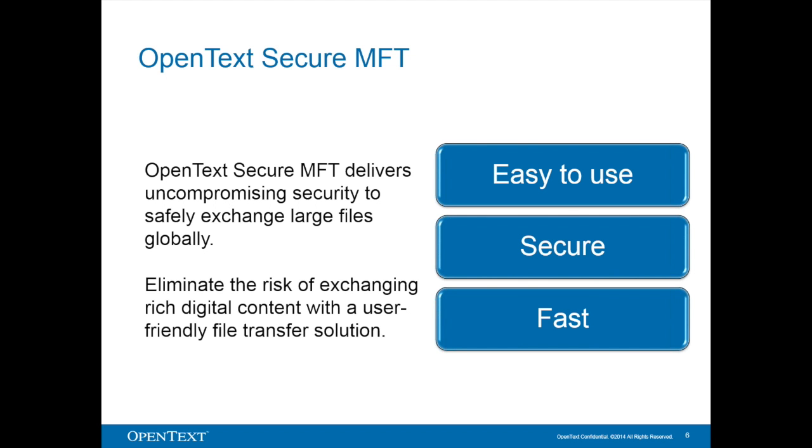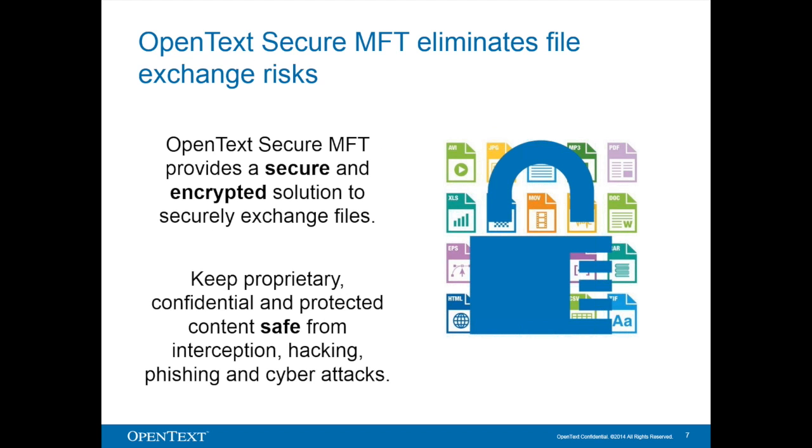The three things that we're going to focus on for Secure MFT today are how easy it is to use, how secure it is, and how fast it is with our acceleration technologies. Robert's going to talk about these in a little more detail, but just to give you a highlight, in terms of security, Secure MFT is a managed file transfer solution that eliminates the risk associated with file exchange. It provides a secure and encrypted solution for all employees to safely and securely exchange those files and protect them. Protect your intellectual property, protect your confidential information, as they go from point A to point B.